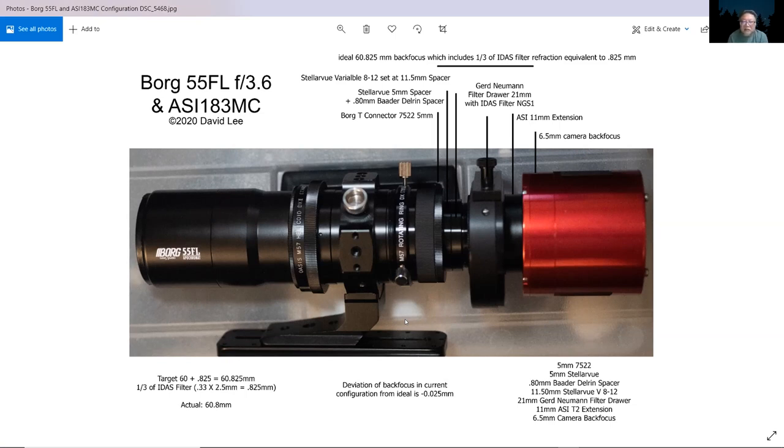And I think if it wasn't for the fact that I already owned a Borg, I might have gone Red Cat. It would match the camera as well. It's red. Very important, you know. Yes.